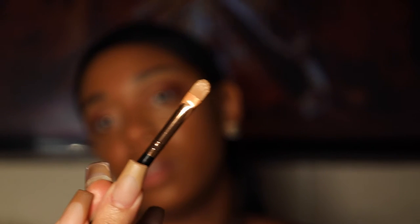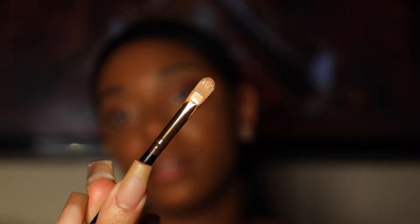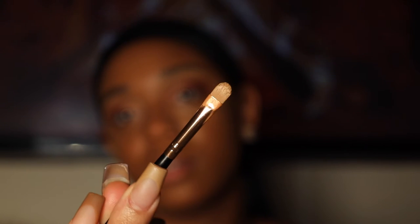So I'm gonna take this little brush, the one I use for my concealer. And then I'm gonna go in with the color Plant Mom. And I have no idea why they named it Plant Mom, but ask Morphe why they named this Plant Mom.